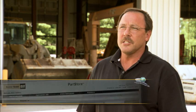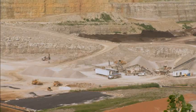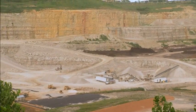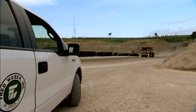Fred Weber's been in business for 80 years, and they started out as a construction company, heavy highway construction. They have quite a few quarries. We have a waste division. They've been using Part Store probably for about 4 or 5 years.